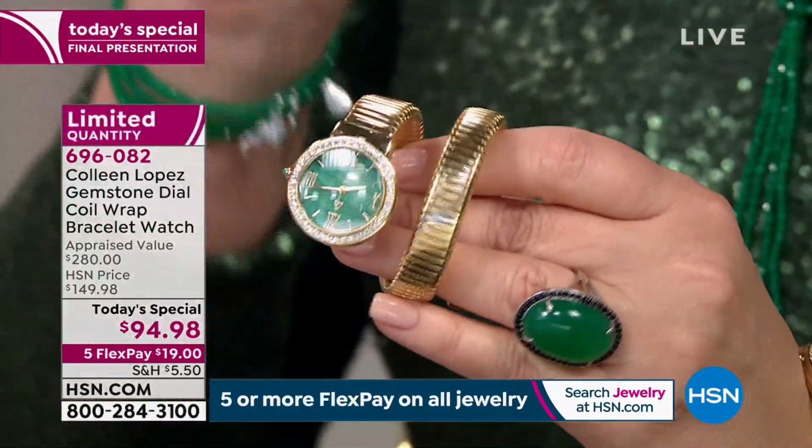By the way, this watch comes with a 3-year warranty. It's water resistant to 3 ATM, so if you hop in the shower with it and forget to take it off, you don't have to worry about it. You get it wet, you wash your hands, you're okay. I wouldn't go scuba diving in it, but if you get it wet, it is a water resistant watch, so it's going to hold up for you.